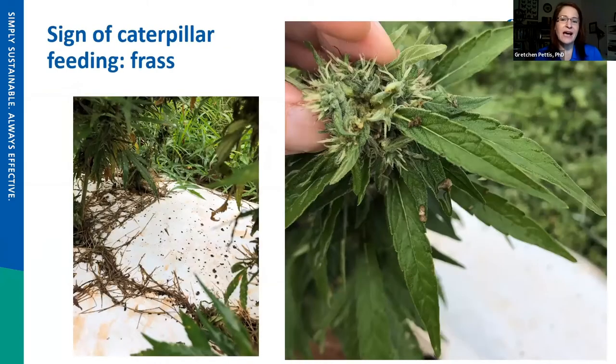The thing that I find is the most helpful way to find caterpillars when they're feeding is, I mentioned caterpillars are walking stomachs. What comes in has to come out. So looking for frass. So here, with the white plastic down, this is underneath some plants. All these specks here are not dirt. If you get up close, they're kind of cohesive, chewed up plant material, essentially.